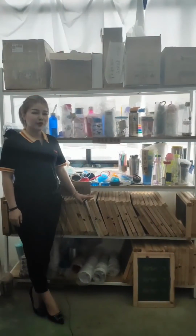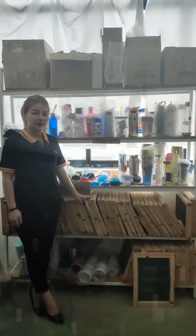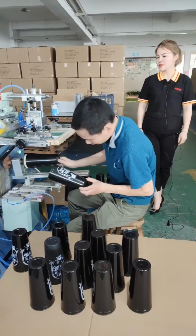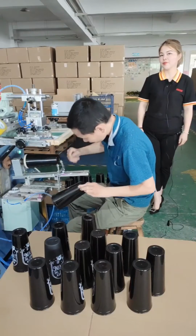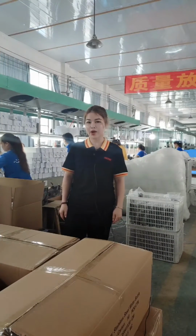Custom logo printing. This is a part of the silk screen boards we have made. This is our silk screen printing machine. We make sample production, OEM, ink color, and hand making. Packaging details are made according to your requirements.